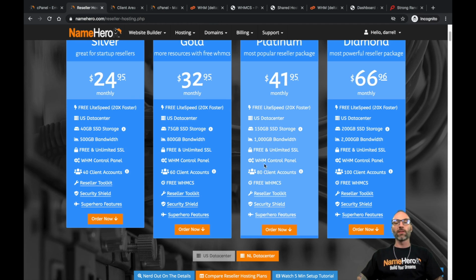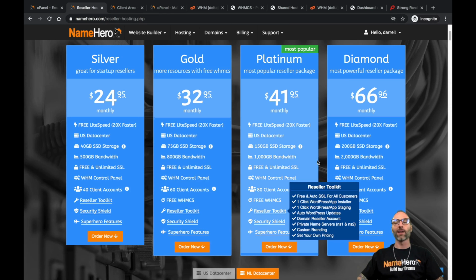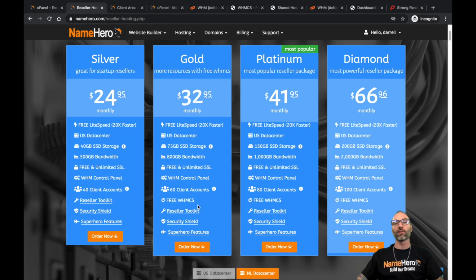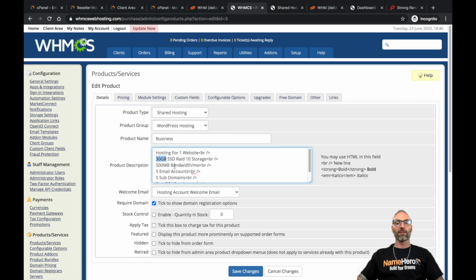Now, you're limited per reseller package to the number of customers that you can have per package. So this allows for 80. So you can have up to 80 on the Platinum, and that's perfect to get you started. Once you have 80, you'll be making enough to add another package into your mix and to really get ramped up. And you could even upgrade to the Diamond to have 100 customers on the package. Okay, so let's get back into WHMCS with that said.